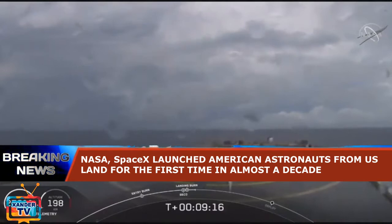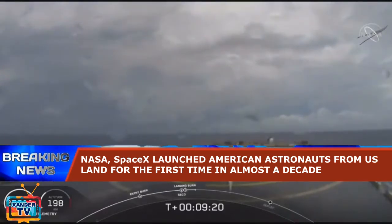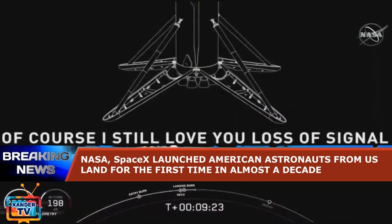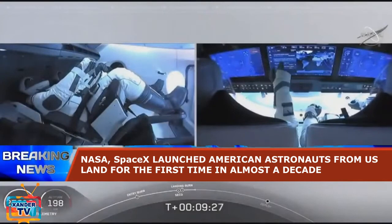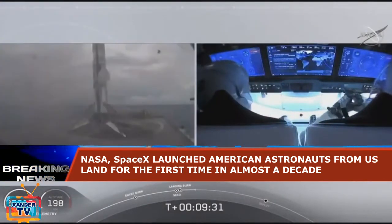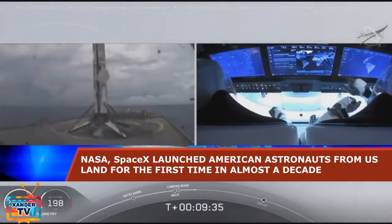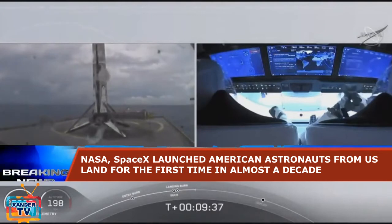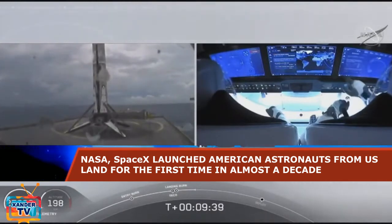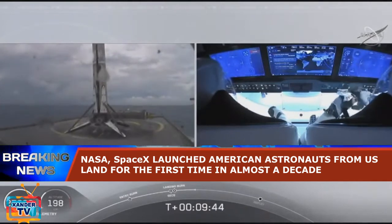And what you're seeing on your screen is a live view of our drone ship, where our first stage will be coming down. Looks like we lost that live view, but we'll wait for confirmation of that landing shortly here. Falcon 9 first stage is successfully landed. Falcon 9 has landed. This is the first Falcon 9 to carry humans to orbit, so very exciting for us.